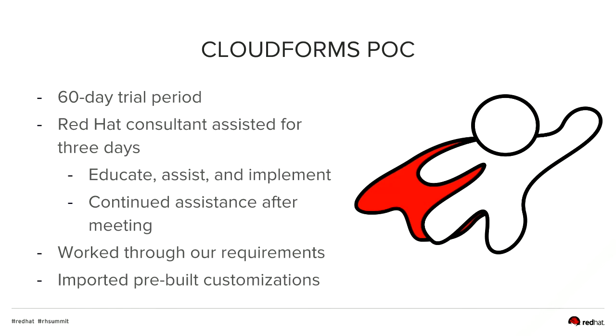They flew out and assisted us for 3 days. They made sure to teach us how CloudForms worked and helped us set up a list of requirements that we provided to them, which was really helpful. So he didn't just come here and have us click things and then leave. He definitely made sure we learned it and understood it, and even offered his help after he left. But we didn't actually have to ask him for continued help, just because having him there was so helpful in the first place.